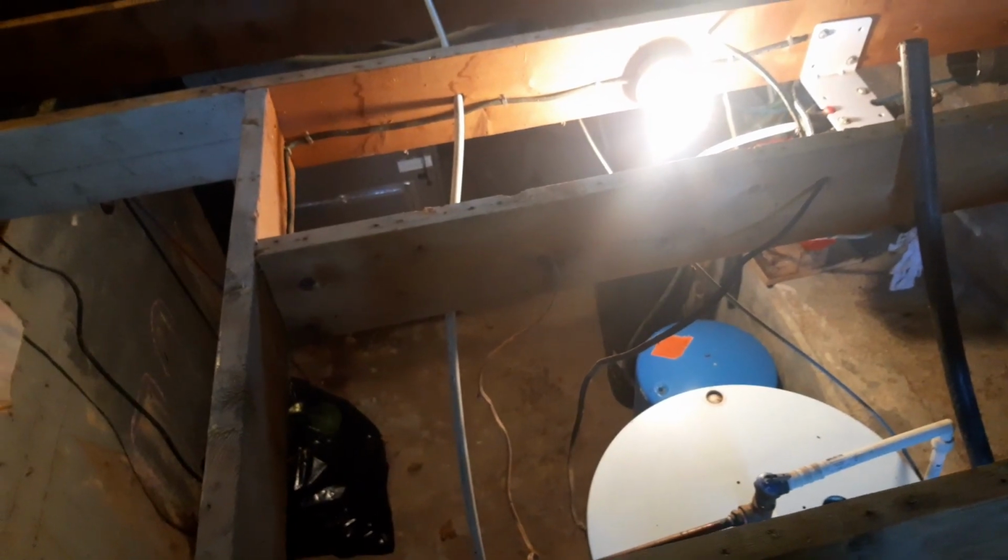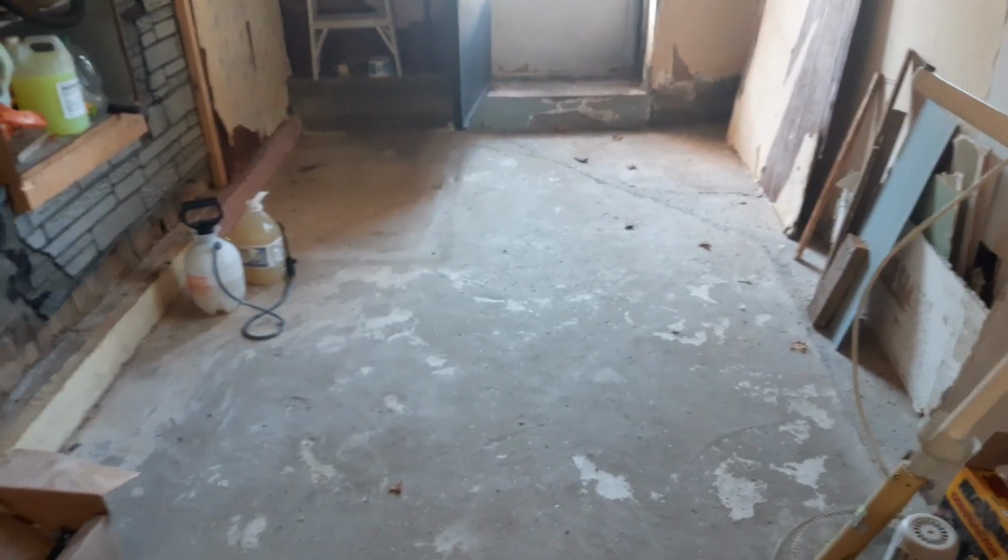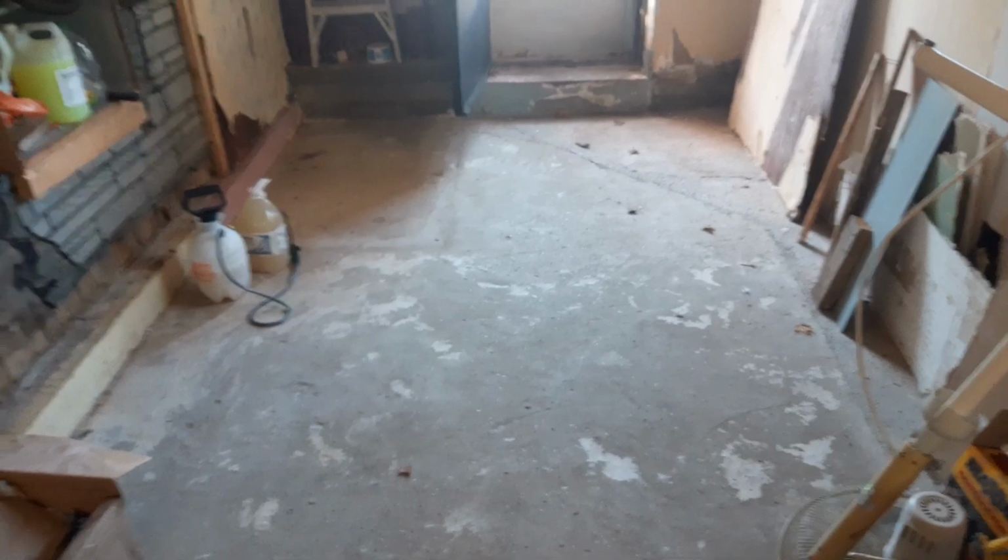It's just a small crawl space kind of thing down there. So anything that seeped in here would drip down there. So I sprayed down there as well. And this is an entranceway, and it's got a concrete floor. This I sprayed as well, 3 times a day for 4 days.